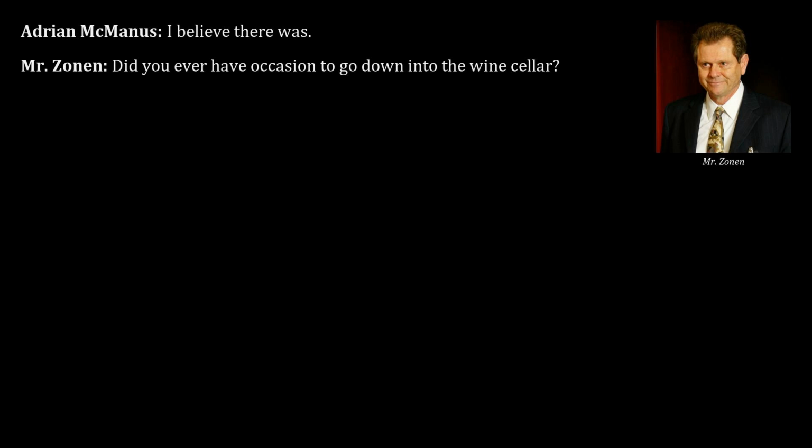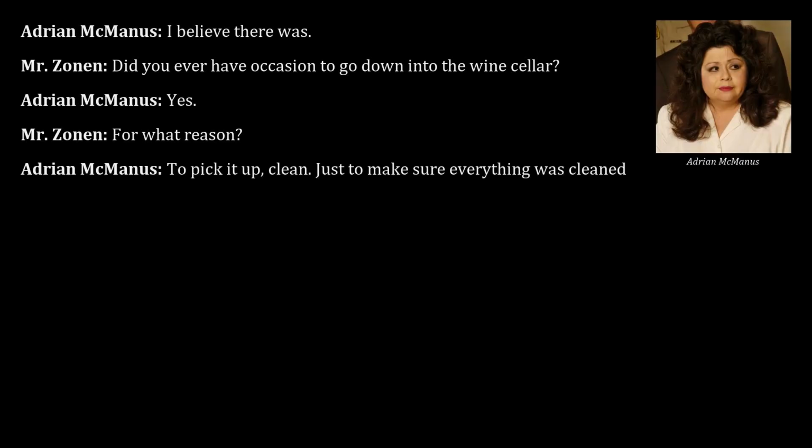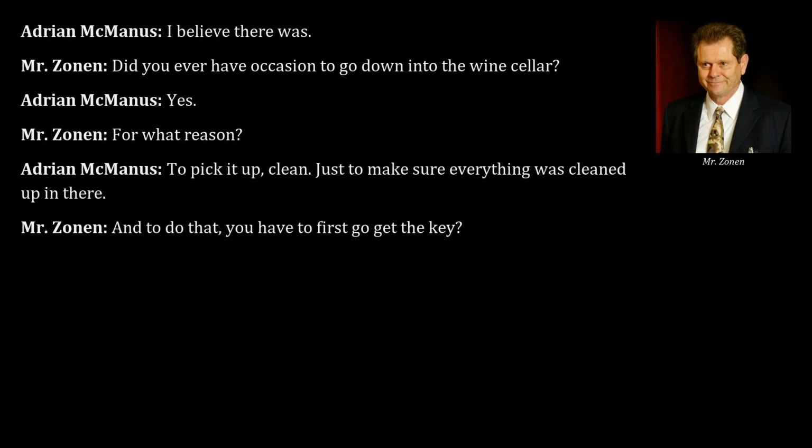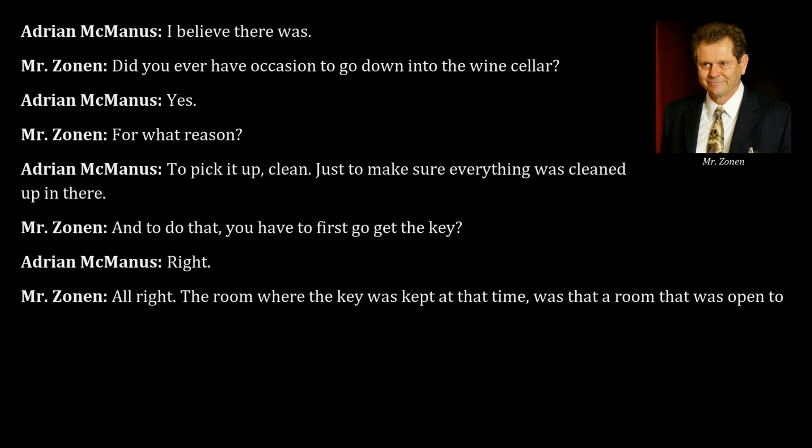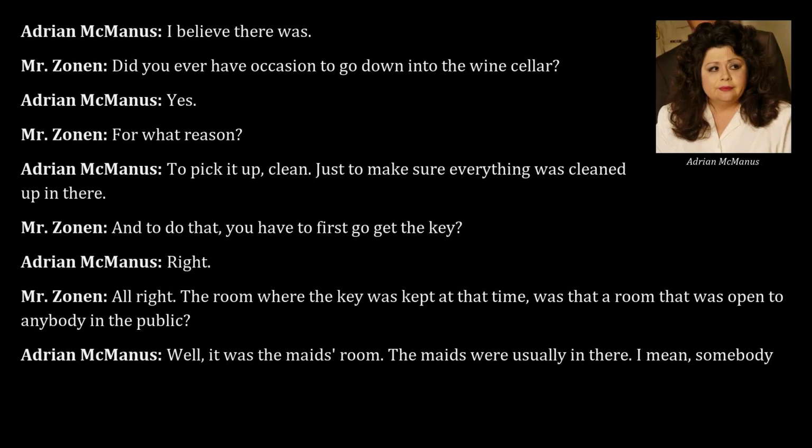Was there more than one key to the door? I believe there was. Did you ever have occasion to go down into the wine cellar? Yes. For what reason? To pick it up, clean. Just to make sure everything was cleaned up in there. And to do that, you have to first go get the key? Right. The room where the key was kept at that time, was that a room that was open to anybody in the public? Well, it was the maid's room. The maids were usually in there.